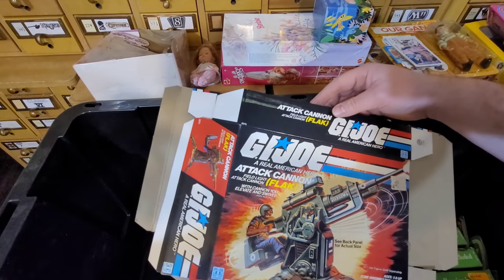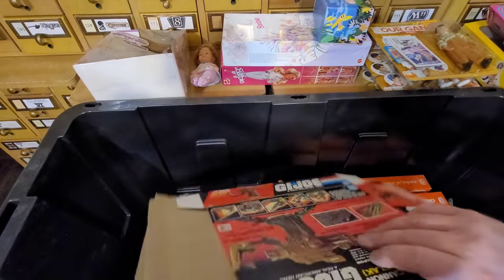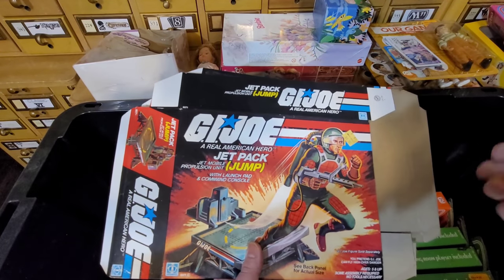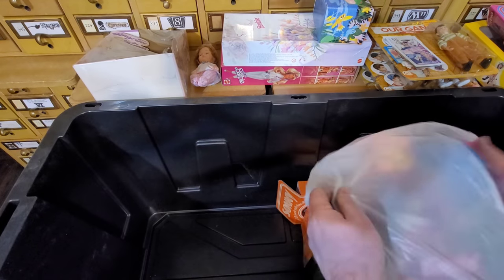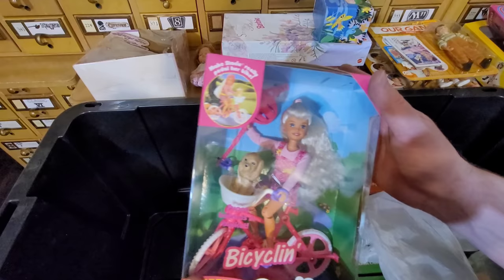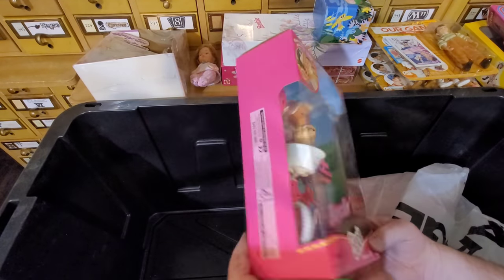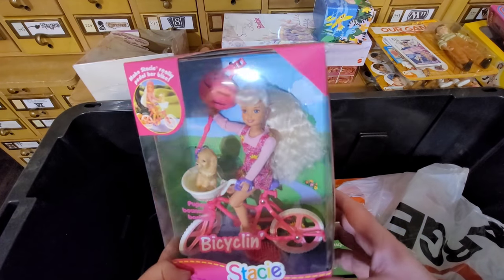So like I said, some stuff just got stuck in boxes because it had an opening and it was somewhere we could put it. So, gonna have a couple boxes here. They're in pretty decent shape, just broken down to be stored, which is nice. So here is Bicycling Stacy. She's brand new. She was in the Target bag. Imagine it looks like it's the same as the other one. Probably 90s. Yeah, 96.